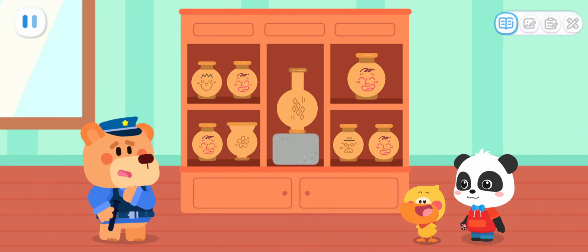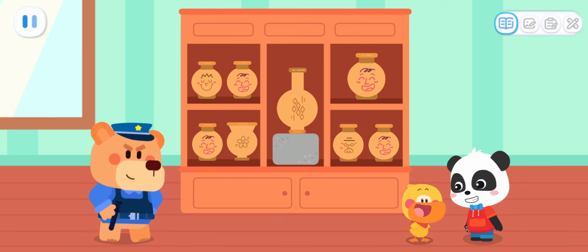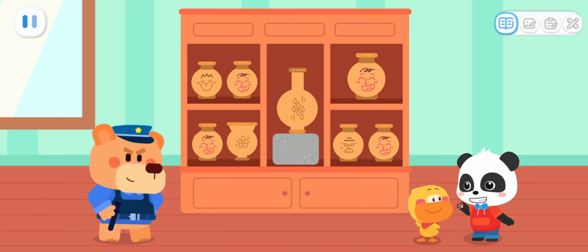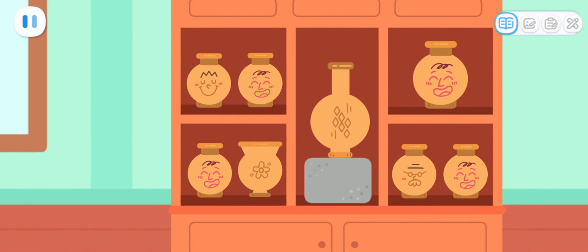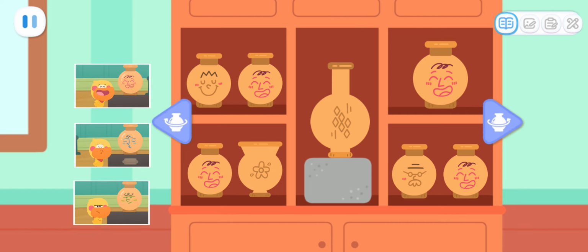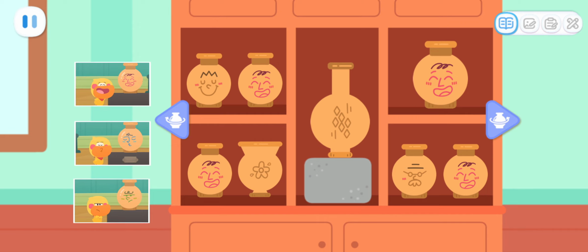These vases all look the same. How do we find the right vase? We took 3 photos of the vase earlier. We can use the photos to identify the real one. Great! I will leave it to you then. Let's look at the vases from the front first. Tap here to turn the vase sideways and observe them carefully.